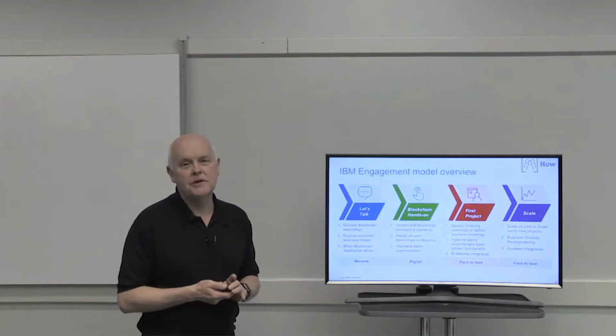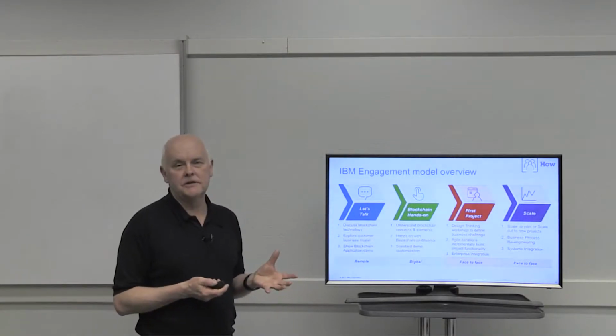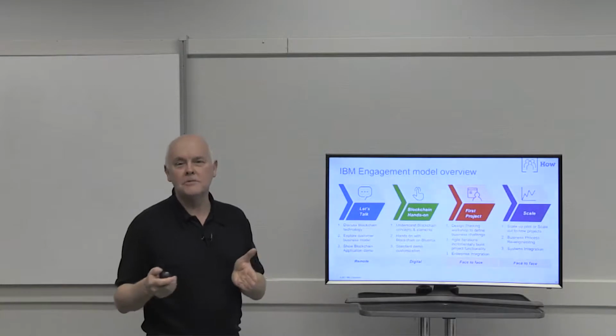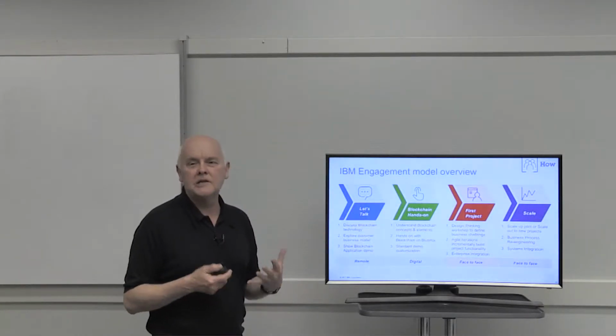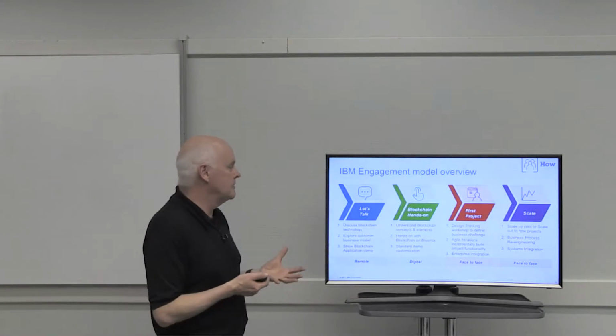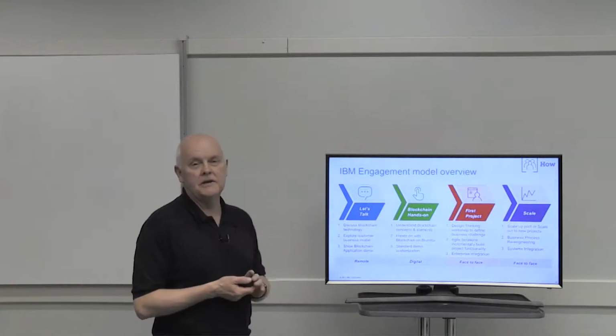And this is IBM's engagement model. We were very keen when we started on the blockchain journey to actually try and embody common sense in the engagement model about taking a new technology, a transformational technology, to our customer base. It's in 4 modules. The first one starts with a Let's Talk.